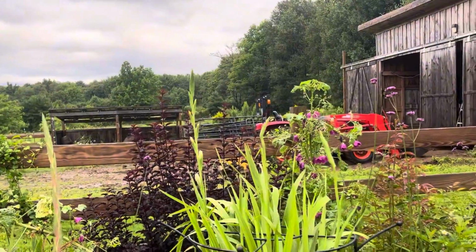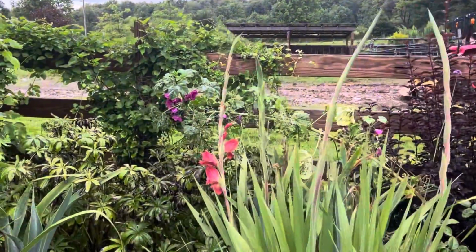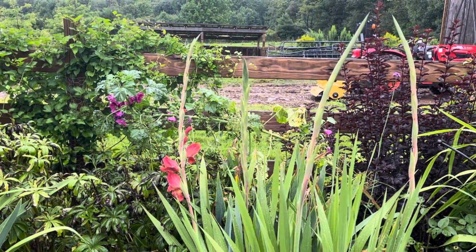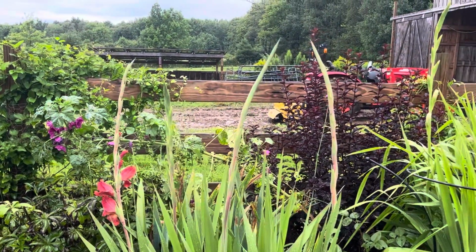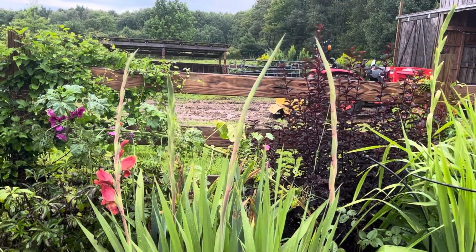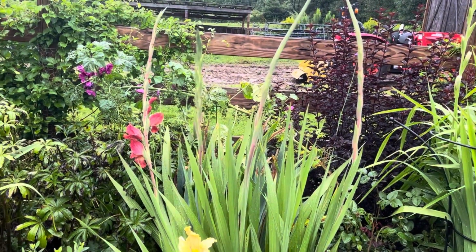Oh, I have a new gladiola that's blooming back there. It's supposed to be a red. It's not a saturated red though. I don't dig my gladiolas up, so they probably could use to be divided a little bit, but they're still blooming. These are not staked at all, so we'll see how that goes.